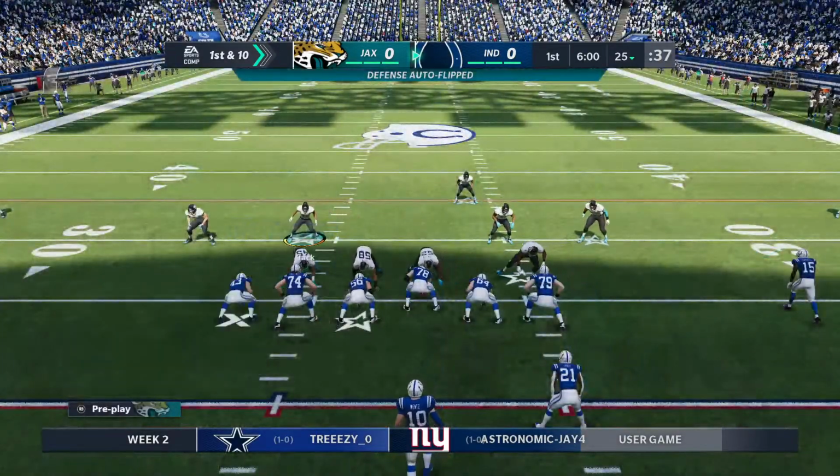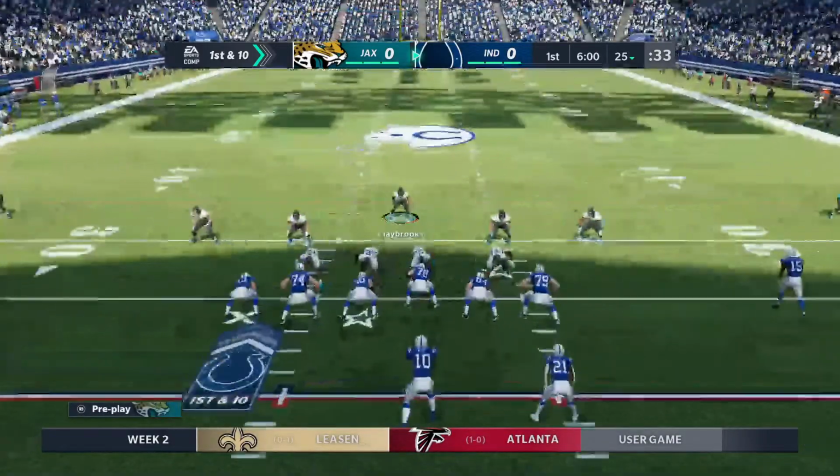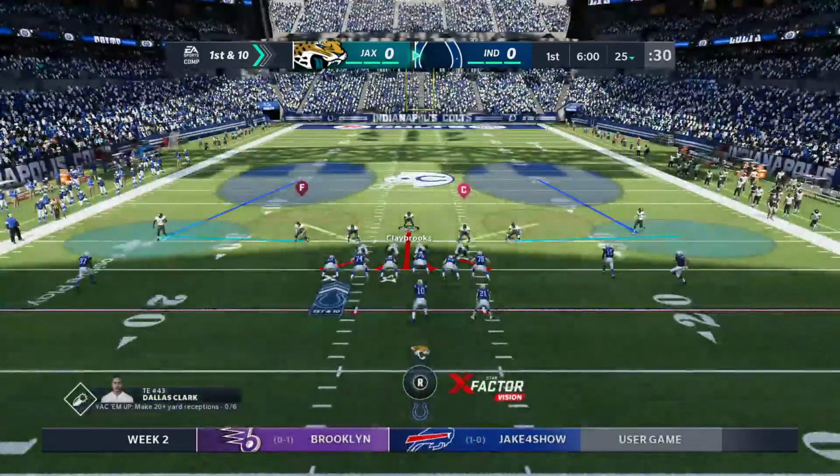Go. 120. 51. We own them. We own them. Done. 51's the mic.